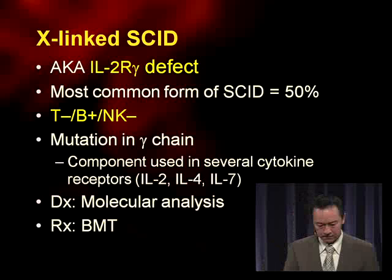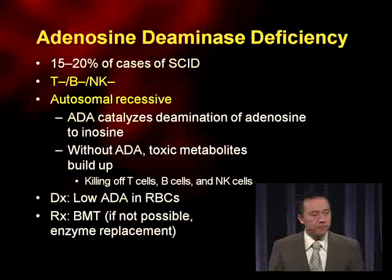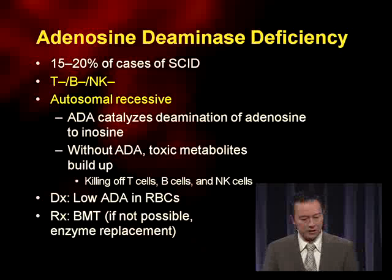All right. Adenosine deaminase deficiency. This occurs in 15 to 20% of the cases of SCID. If you do flow cytometry looking for T cells, B cells, and NK cells, you'll see no T cells present, no B cells present, and no NK cells present.